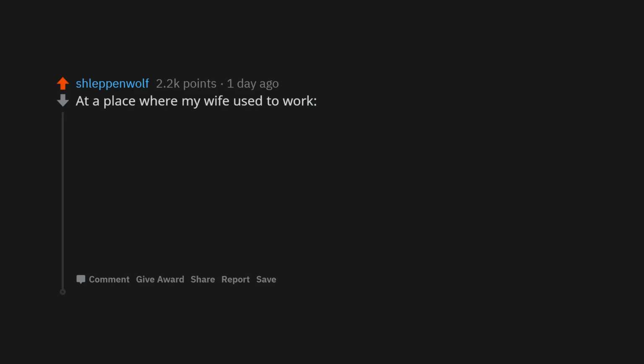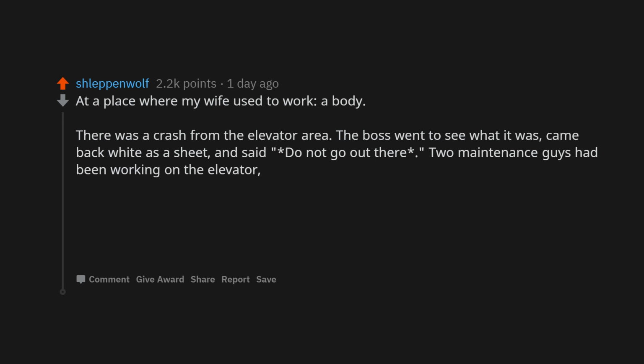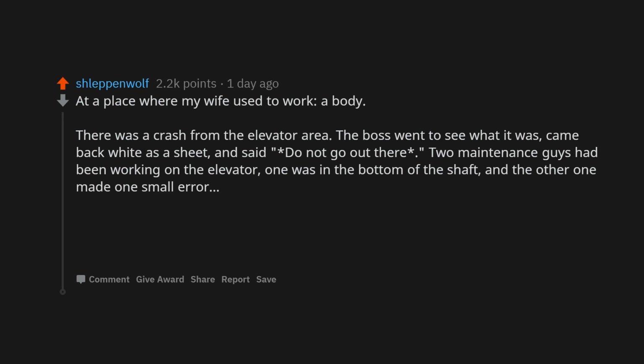At a place where my wife used to work. A body. There was a crash from the elevator area. The boss went to see what it was. Came back white as a sheet. And said do not go out there. 2 maintenance guys had been working on the elevator. One was in the bottom of the shaft. And the other one made one small error.